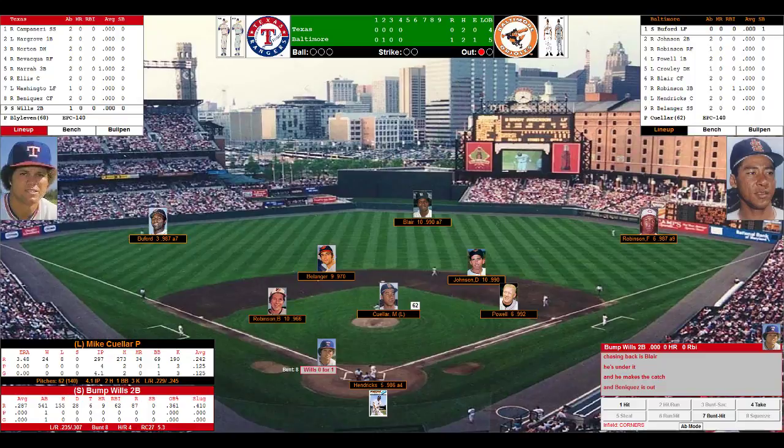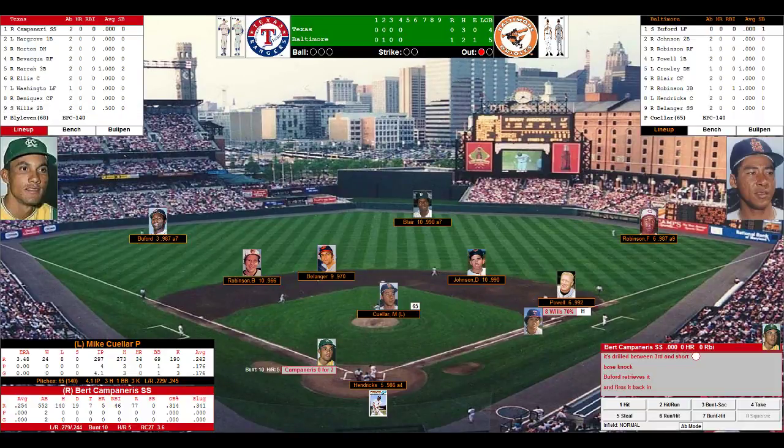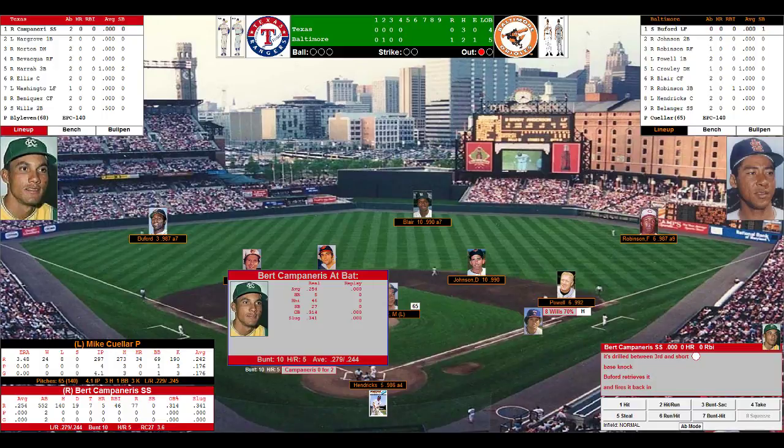Hendricks goes through the signs. Cuellar nods his head. The windup and the pitch to Wills. And Wills rips that pass to drawn-in Robinson for a 1-out single. Wills represents the tying run at first base. Definitely a threat to steal. 8 out of 10 speed, 70% chance of stealing. Bert Campaneris comes to the plate. 10 out of 10 bunter, 5 out of 10 on the hit and run.